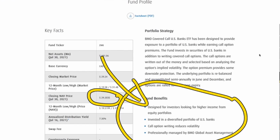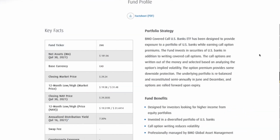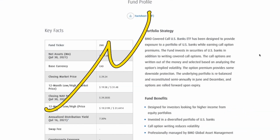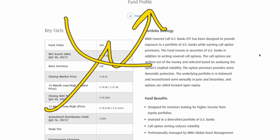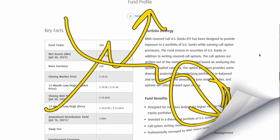The fund benefit for this, as well as CALL, is of course that it's designed for investors looking to make a higher income, and that's the premium from those call options. And of course, it's investing in the U.S. banks, and the call option writing does reduce volatility, which means that you're not going to see massive spikes as you may see on the stock market, but that should also protect you against sharp downturns as well, which is of course something that we recently had.